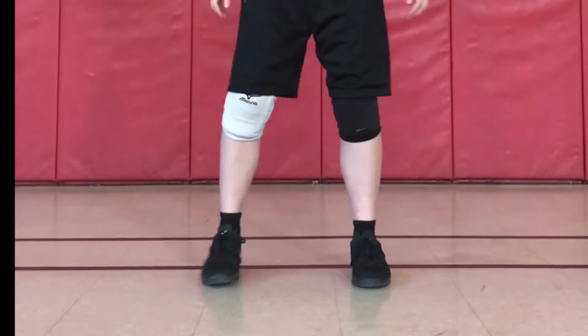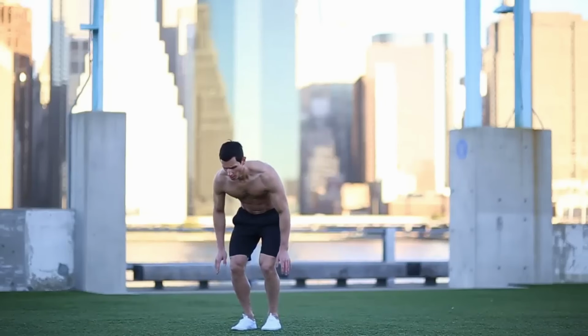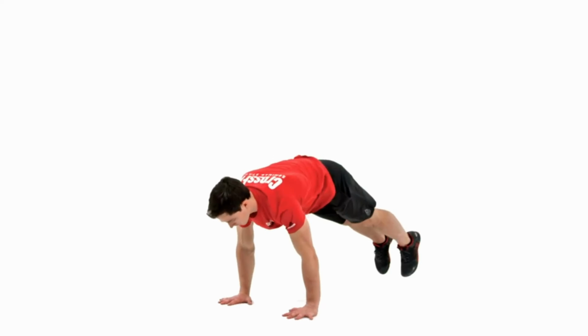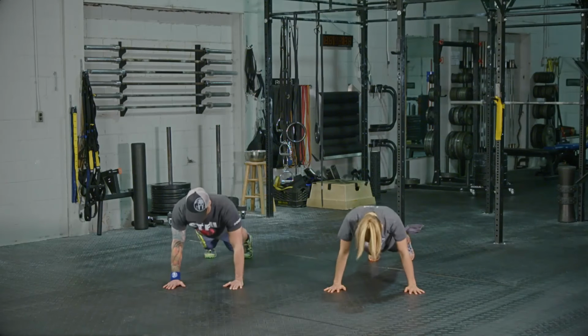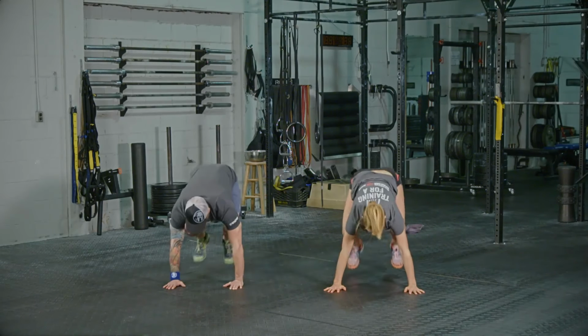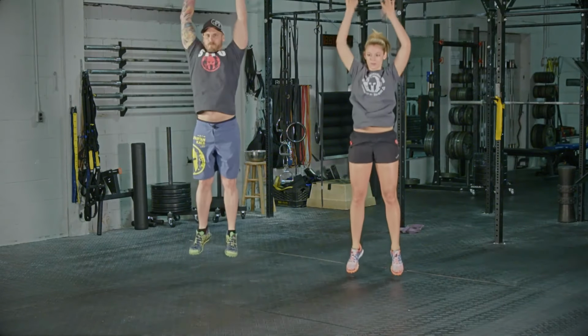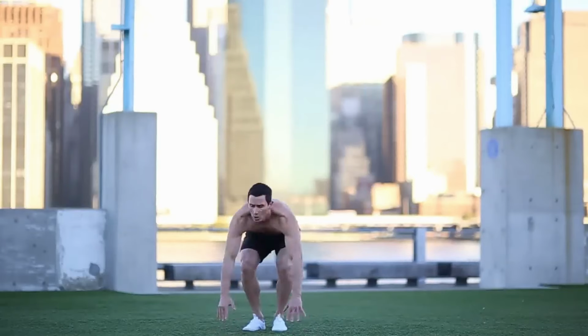To perform, start by standing with your feet shoulder-width apart. Lower your body into a squat position, placing your hands on the floor in front of you. Jump your feet back into a plank position and perform a push-up, keeping your body in a straight line. After the push-up, jump your feet back toward your hands, return to a squat, and immediately jump straight up into the air with your arms extended overhead. Land softly and repeat the movement.